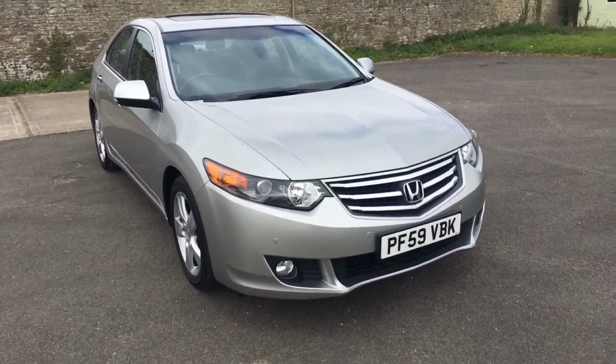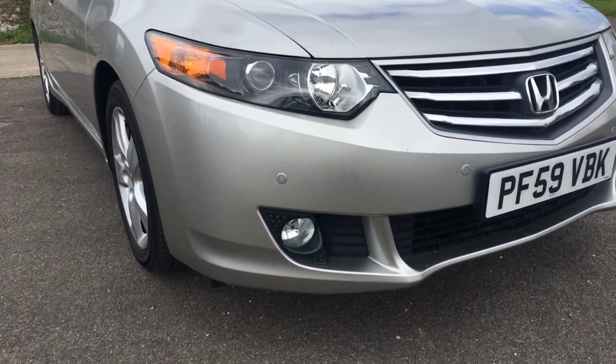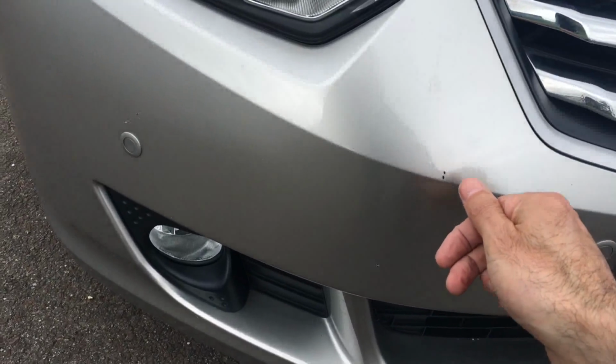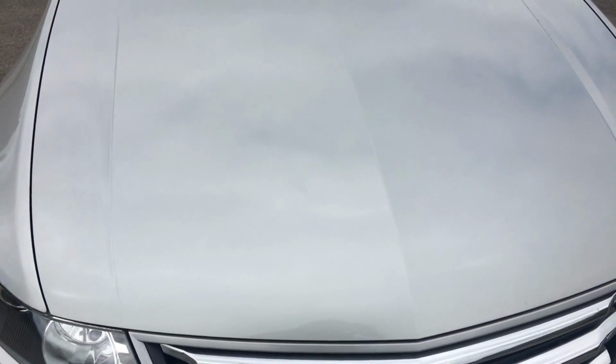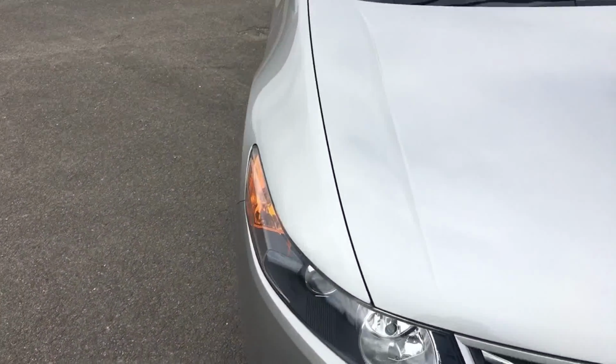Just to come to the front of the car here, offside of the vehicle, headlights and fog lights are in perfect condition. A few tiny little stone chips, which again will be touched in, but just to show there's a minuscule amount there. Bottom of the car looks pretty much blemish free in terms of any stone chipping on there at all.